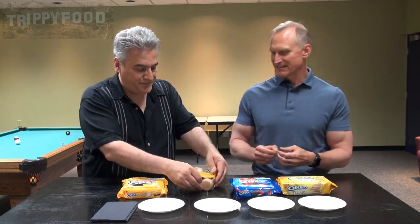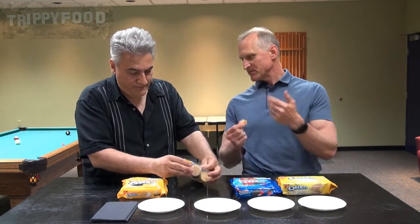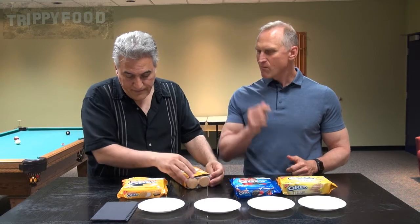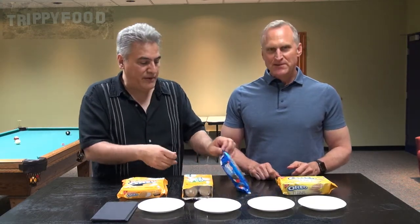See. Oh, so you think? Yeah. Maybe the cookie is taking away from it. No, I think the cookie's making it better. Wow. Yeah, I'm disappointed in this one. Not good. Maybe if they were double stuff like the others. Are these double stuff? They're kind of double, isn't it? I don't know. Maybe they just look bigger in comparison.